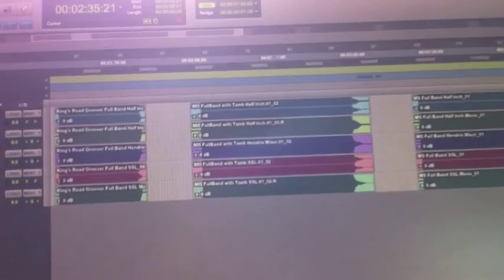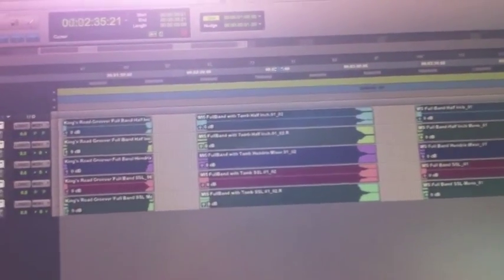The SSL stuff is quite interesting because it's a lot more full bandwidth, but it still has that quite vintage sound because Gertz really made use of all that outboard stuff that you saw yesterday.